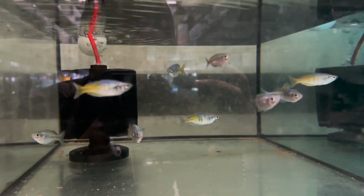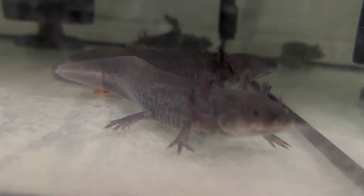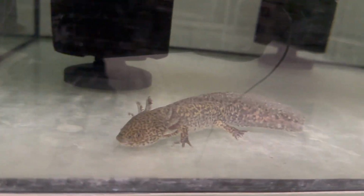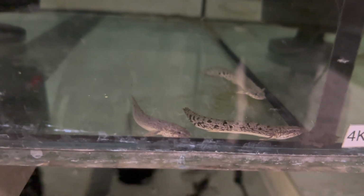Few more baby Bozeman fish here. Wow, now look at the colour of this betta fish right there. And we found some axolotls. Oh, they're so cool, man. We've got a few more on this side. We've got a few more bichers as well. Bichers, not sure. I think these are baby snakeheads.